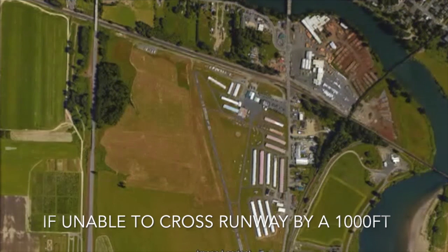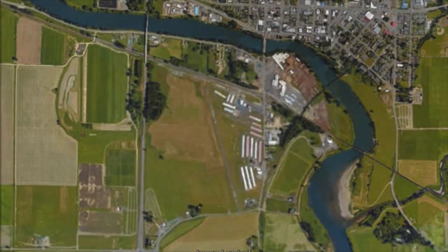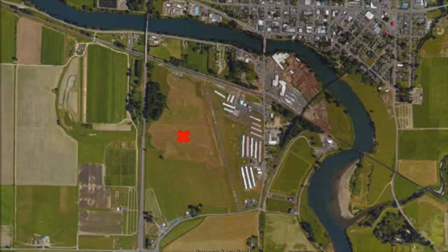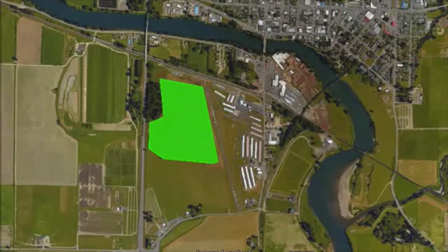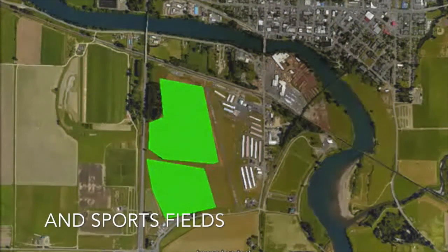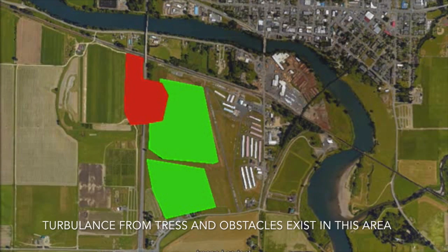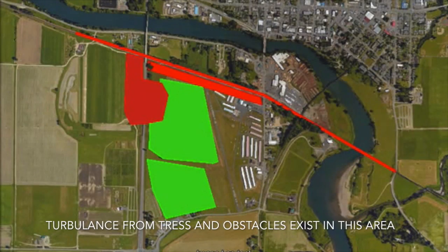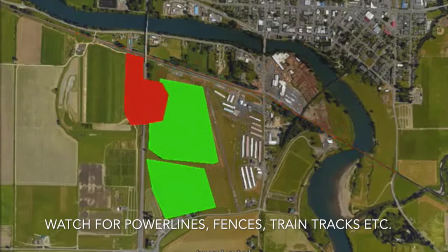If you are unable to cross the runway by 1,000 feet, the fields to the west of the airport can be used. Keep in mind that these fields are also used by helicopter flight training as well as sports fields. Turbulence from trees and obstacles exist in these areas. Watch for power lines, fences, and train tracks.